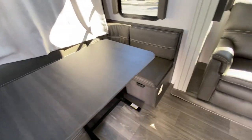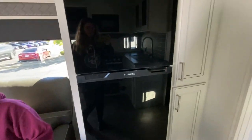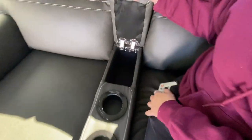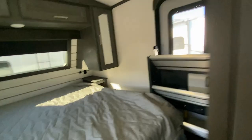Oh, this one's got USB spots. Whatever that is. The button. Oh, is it heated? It's got even a little thing, look. Surround system.